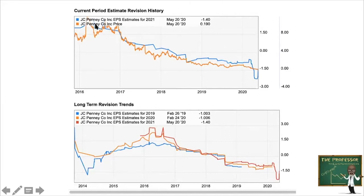You're looking at JCPenney, and the blue line is the earnings estimate, and the orange line is actual price. So you can see that going back to 2016, earnings per share for JCPenney were going down. So it looks like here in 2016, we're up here at $1.50. In 2017 to 2018, we went from $1.50 down to $0. And then from 2018, 2019 to where we're at now, we've had negative earnings. Make sure you understand what that means. Negative earnings means that the corporation is actually spending more money than they're generating from revenue.